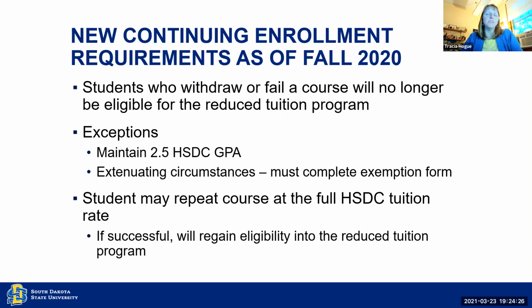The other option is that students may repeat the course at the full high school dual credit tuition rate, which is currently $145 a credit. And if they are successful, they will regain eligibility into the reduced tuition program.